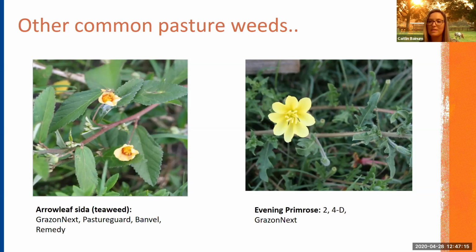So we like the weeds that are easily targeted and easy to take care of. But again, these weeds are still taking away area where you can have good forage for your animals. So we recommend that you scout for them and take care of them.